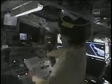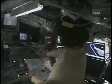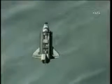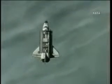Then on flight day 2, we got busy. We unearthed the orbiter boom system and began inspecting both the wing leading edges and also the nose cap for any damage that may occur on ascent. On the 3rd day, we began our rendezvous phase to dock with the International Space Station, and you can see here the photography of us getting closer and closer as we approach.